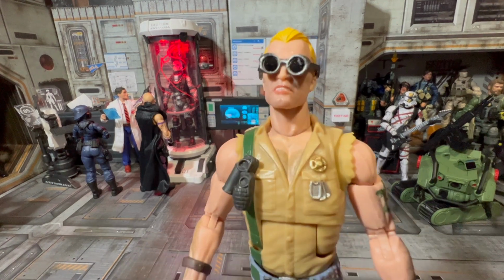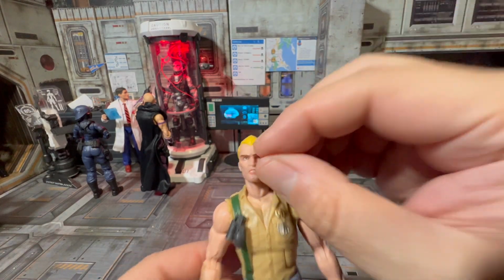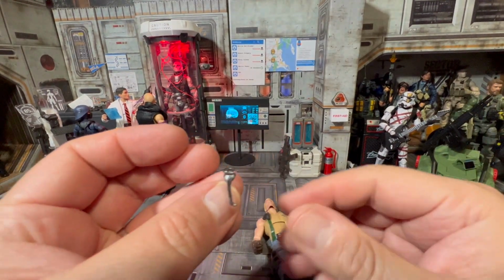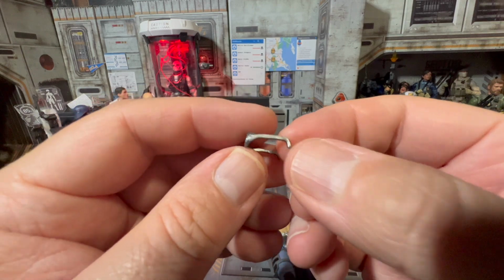So let's take a look at the closer details here. I'm going to take off these idiotic fitting glasses. And the carpet monster just got them. Here they are. So here are these glasses, and I've already heard some complaints about these. Yeah, they suck.